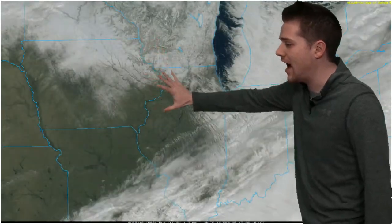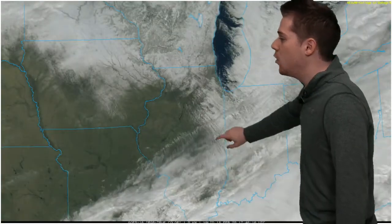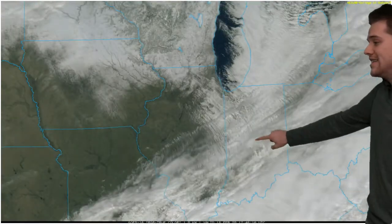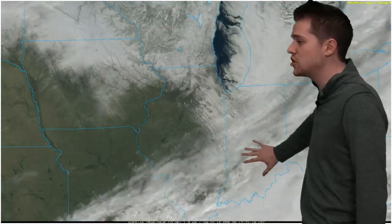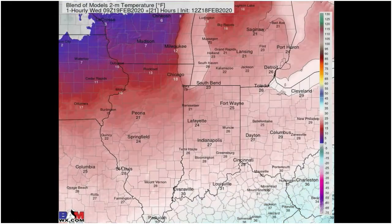The good news with that though, take a look. Clearer skies beginning to work down south and east into the area. We're going to start to see some sunshine, even some peaks of sun starting to develop out in southwestern parts of Indiana. Once we get this cold front through, much higher pressure will work into the forecast area. We will be cooling those temperatures down though as we work into tomorrow morning.